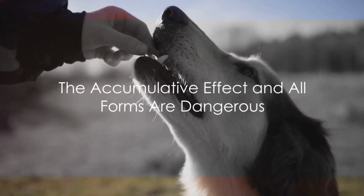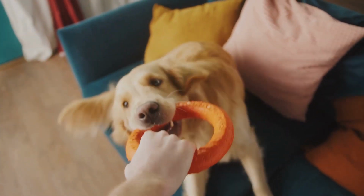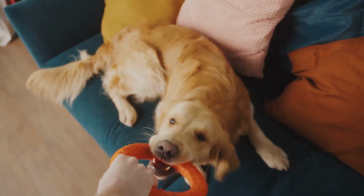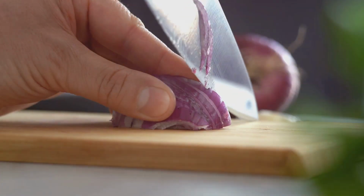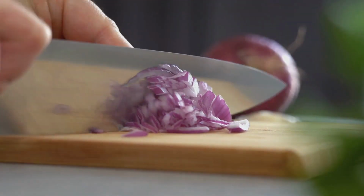Ever heard of the phrase, "the dose makes the poison"? With onions and garlic, even small doses can become poisonous over time. These toxic effects are accumulative, so even infrequent nibbles of these foods can build up to create a serious health risk for your furry friend. Now, you might think that certain forms of onions and garlic might be safer than others, but you'd be wrong. Whether they're raw, cooked, dehydrated, or powdered, these foods are equally toxic to dogs.